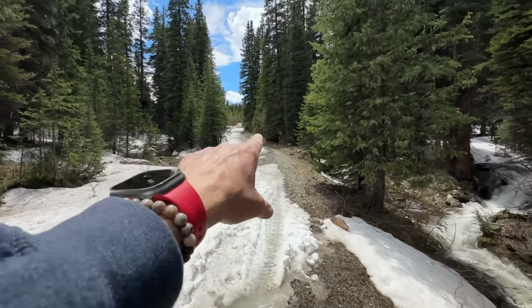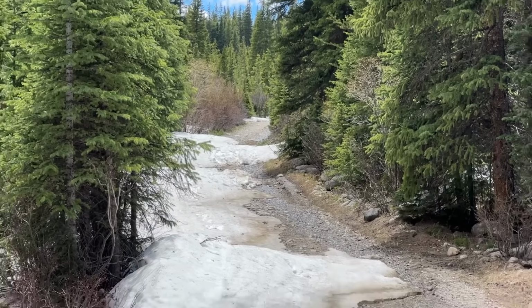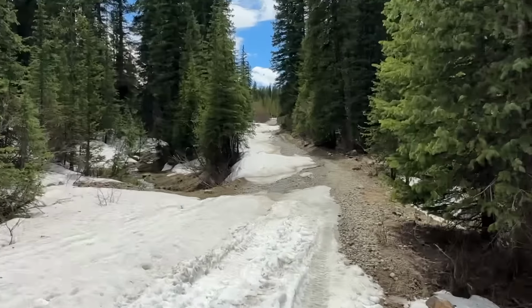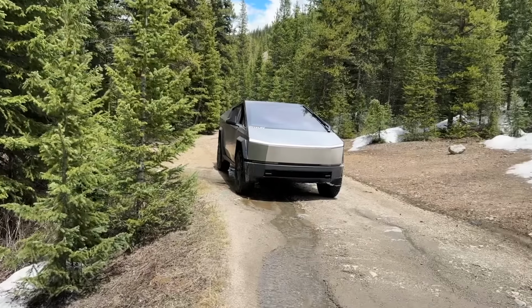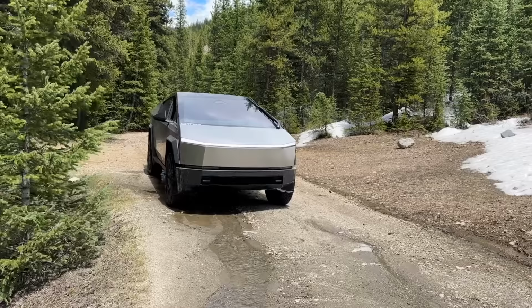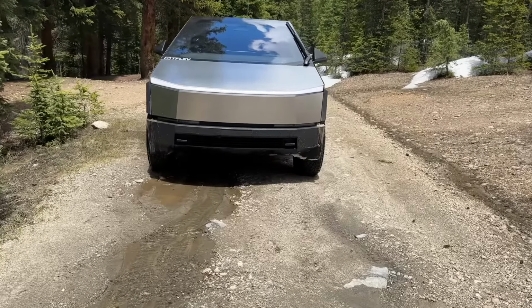And then there's even more snow. Let me zoom in on it for you. Way there. And if I had a buddy, I'd go for it. And if I got stuck, I'd have a buddy with a winch. But I don't, so I won't. So this video will have to be continued, which is fine.